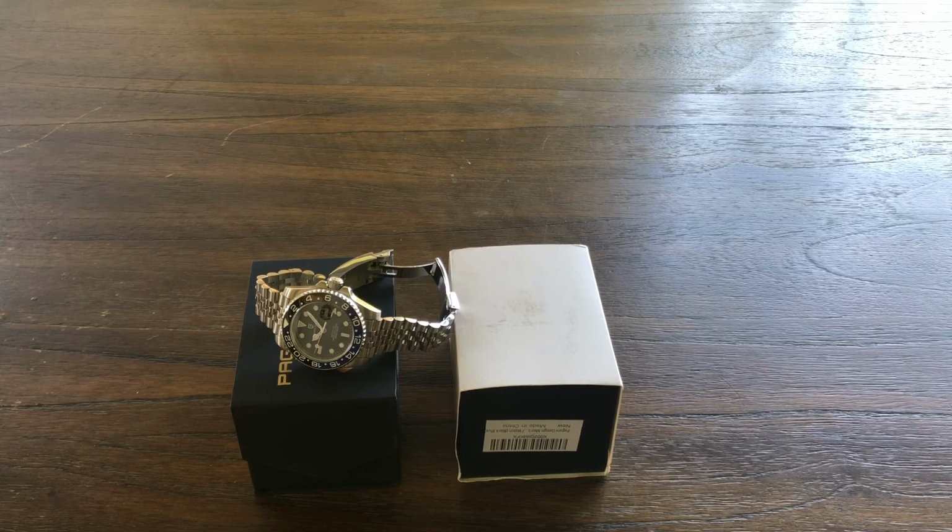You know, homages are kind of, some people like them, some people hate them. I'm in the camp where I don't really care as long as it isn't a straight up fake. If it said Rolex on the dial and it wasn't a Rolex, then I would not like that and would not want to wear it. But these are kind of cool because they're extremely affordable.